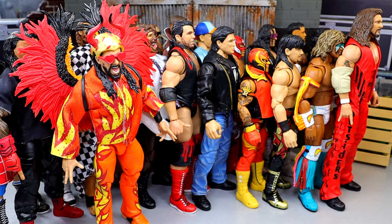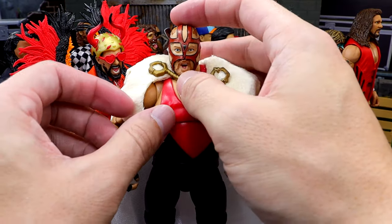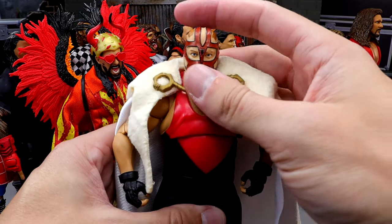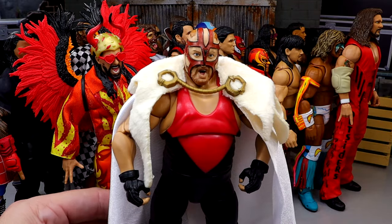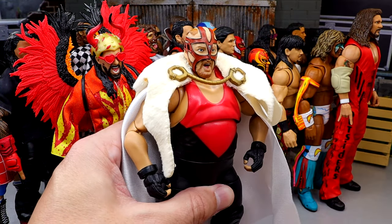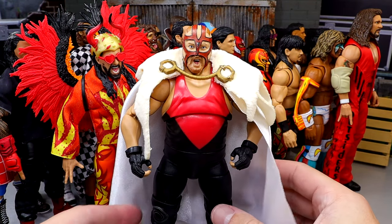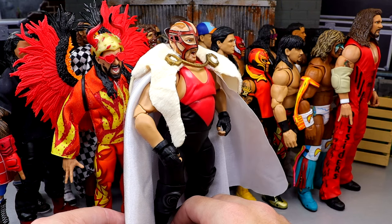Coming in at number 12, I went with the Vader Ultimate Edition Legends Chase figure. So I have him here. Really good figure. Really good posability. Great head sculpts. Everything you want out of an Ultimate, man. This Vader checks all those boxes. He does all the things you want him to do. He's big. He's mean. He's a beast. I have Vader coming in at number 12.